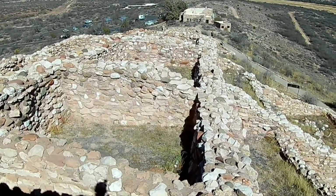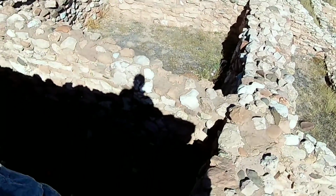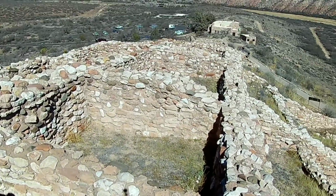So this is from the very top, and all the different structures here.